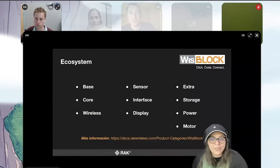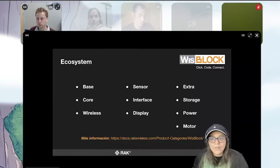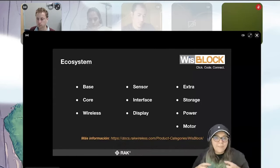As I just shared, WisBlock has different kinds of modules in its ecosystem. We have the baseboard, which is basically the socket that connects all the WisBlock modules, and also has the power supply for the WisBlock core, the WisBlock sensors, and the other WisBlock IO modules. This baseboard also serves to mount the PCB on any enclosure, since it has the specific holes to mount it as it should.